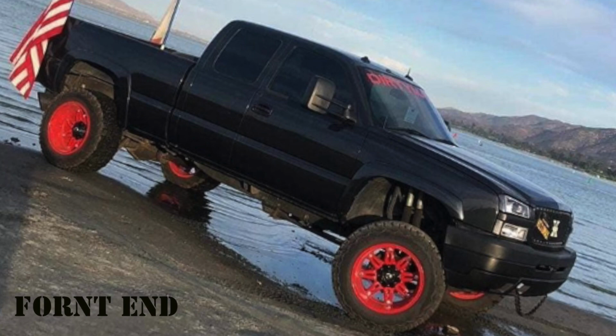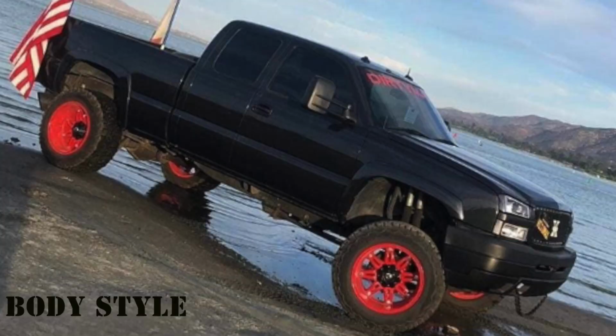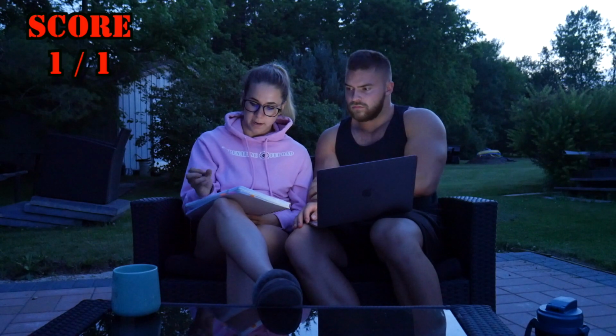So the front end, I love the chain. I love the accessories that you've done, like with your grill and all of that. And I love your headlights. I will give you a 1 because I do like it. I think the body style is proportionate, the entire truck. Nothing looks weird to me. So I'll give you a 1 there.